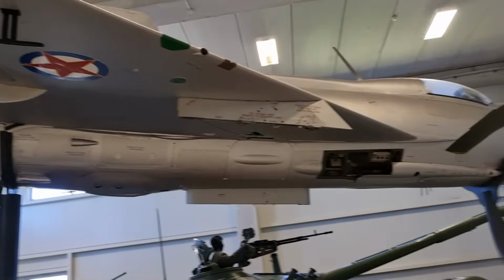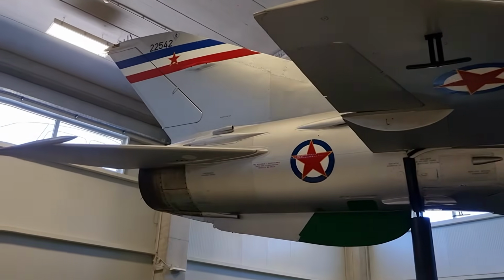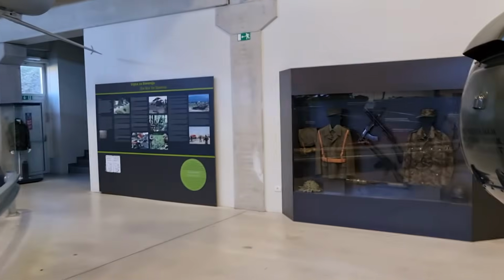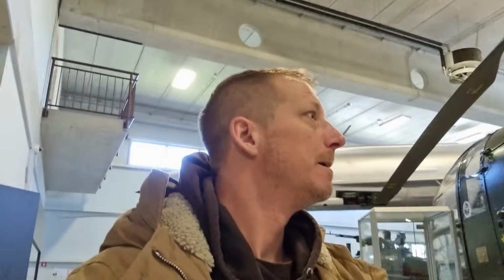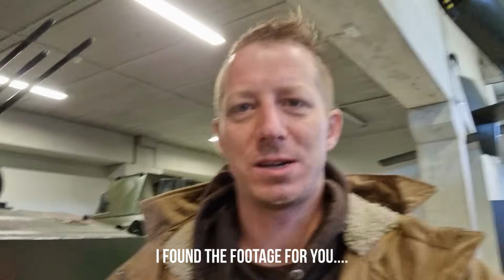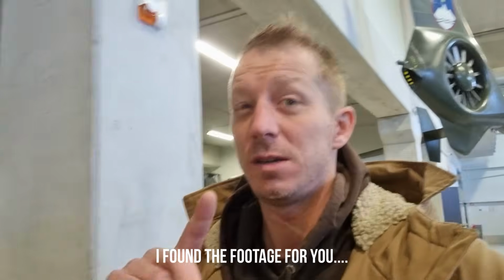Yes, these MiGs were used in the wars in the 90s. A lot of them also got shot down. There's crazy footage available from that. For example, when Croatia and Slovenia declared independence, they had pretty much no aircraft, because that was all part of the Yugoslavian army. So they had to just use their anti-air rockets and stuff like that. So every plane they downed was a big victory. There's crazy footage of that available on the internet. If you Google Yugoslavian plane shot down, you will find it.